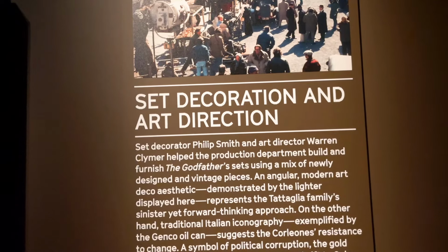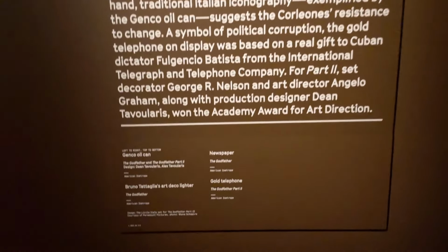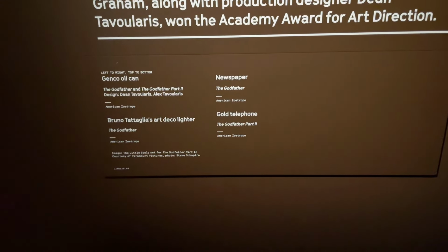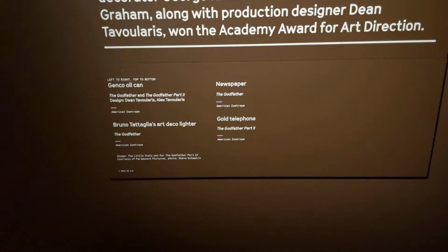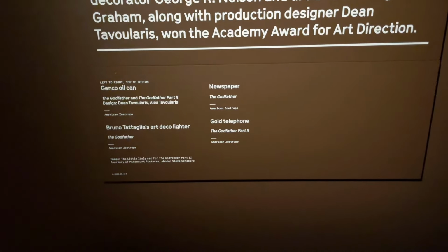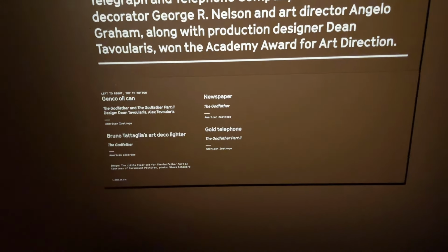This is pretty cool. This is set decoration and art direction. We have a Genco oil can from The Godfather and Godfather Part 2. We have Bruno Tattaglia's Art Deco lighter from The Godfather Part 1, a newspaper from Godfather, and gold telephones from The Godfather Part 2.